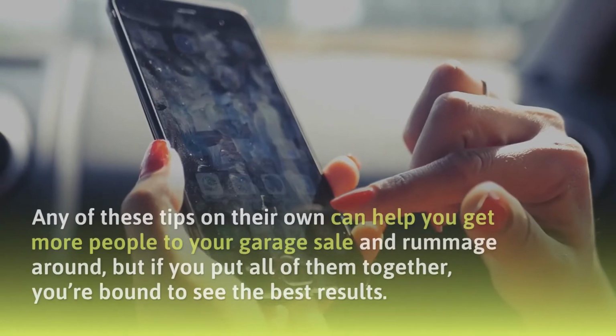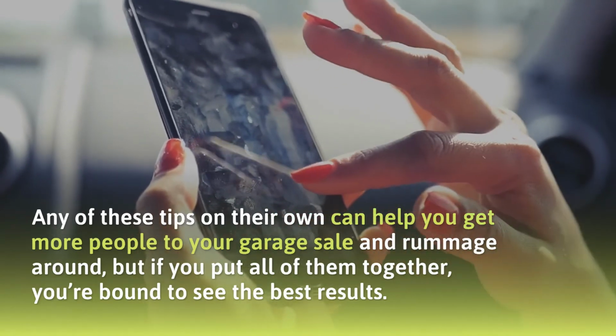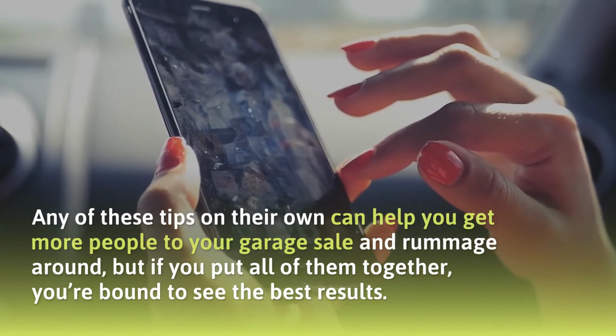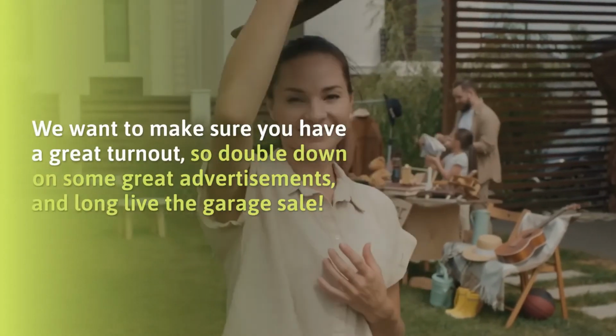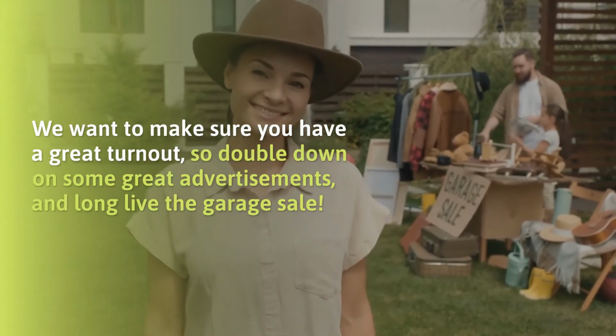Any of these tips on their own can help you get more people to your garage sale and rummage around. But if you put all of them together, you're bound to see the best results. We want to make sure you have a great turnout, so double down on some great advertisements and long live the garage sale.